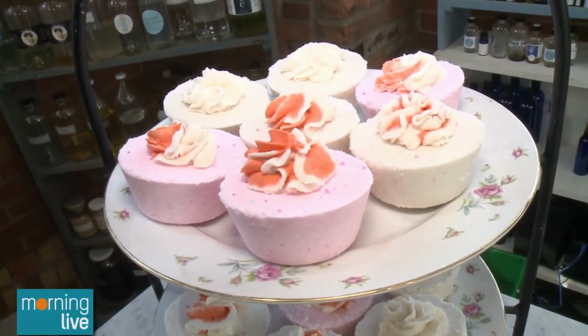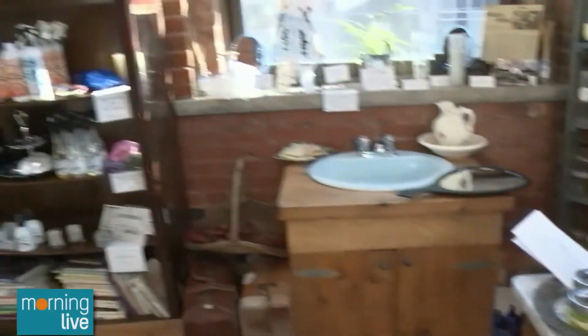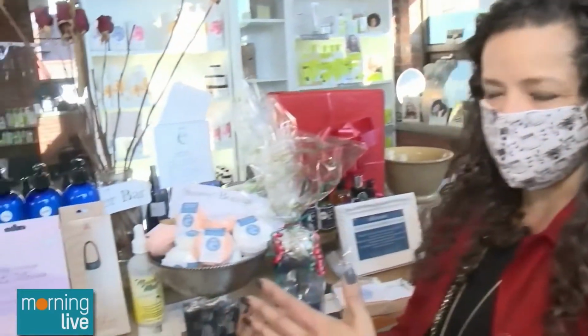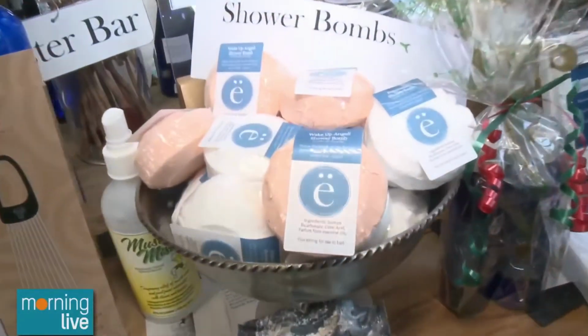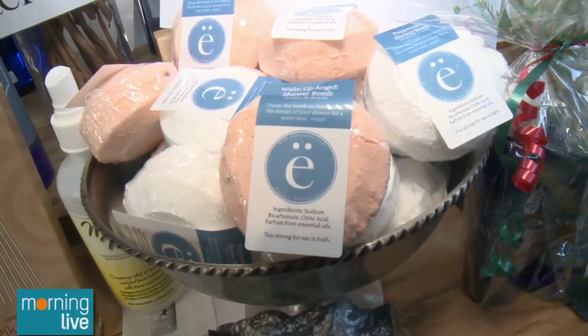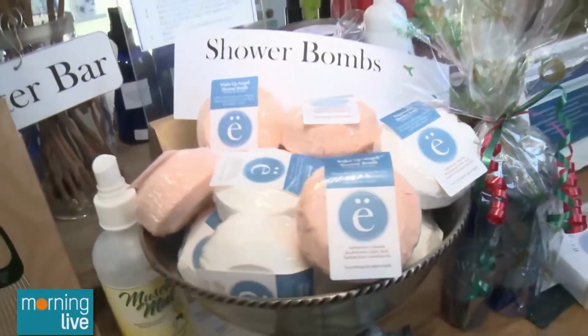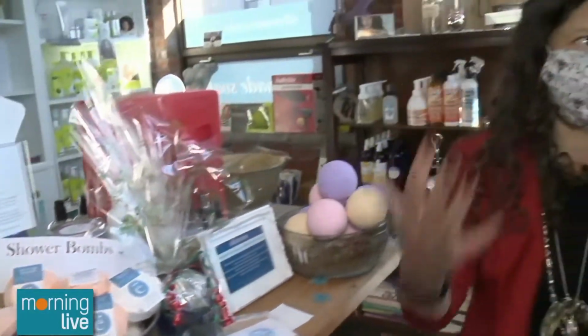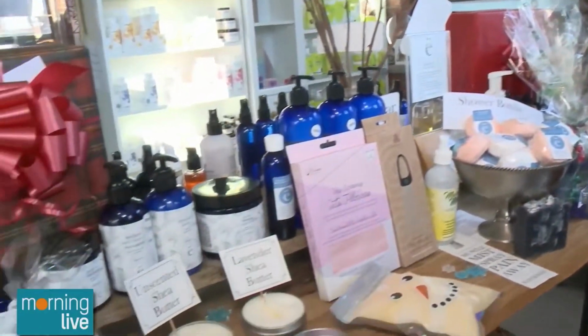What are shower bombs? Shower bombs are kind of a big thing this season. A shower bomb is similar to a bath bomb in that it fizzes and pops, just like an Alka-Seltzer. But you don't need to put them in your bath. You put them on the floor of your shower. You can either put the plug in and get a really good foot soak, or just throw it on the floor and let the aromatherapy come up. We have ones that are amazing for clearing your sinuses, headaches, or just like Wake Up Angel. If you're having a rough morning, wake up, Angel.